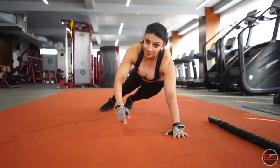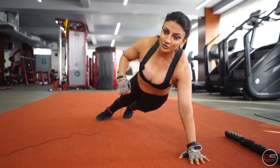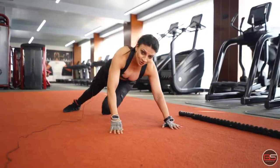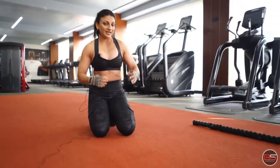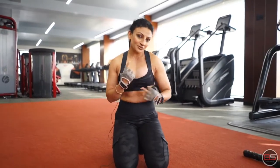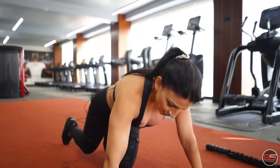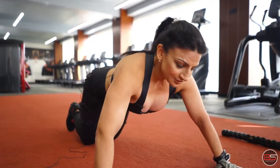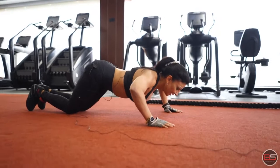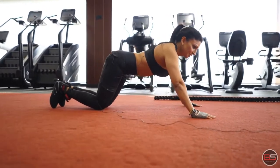So you'd like to keep your body straight and you don't want your hips to go too much up. You need to keep a good form. That really helps you. And so if you're not able to get your first rep very easily, here's how you can just keep your knees down and just get your body to the floor and then get it up.